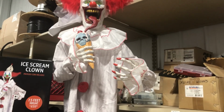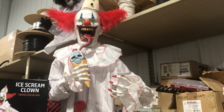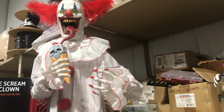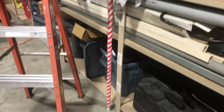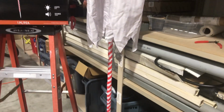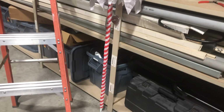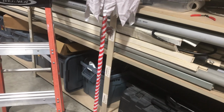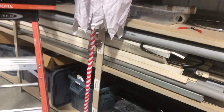Now, I love it when Tekky does clowns because Tekky knows how to do clowns. They do really, really well. He's actually got this cool fabric that covers his pole. This spiral fabric, it's kind of an inflatable fabric. I think it's just so it doesn't get as dirty and absorb mud and moisture from the ground as easily, which is really nice.